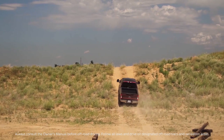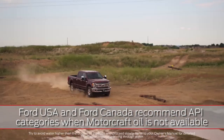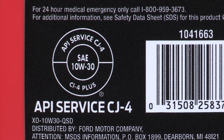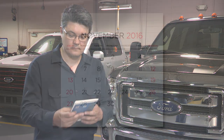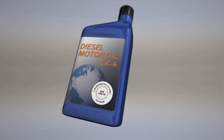First, a little background. The American Petroleum Institute, or API, administers the categories for motor oil. From 2006 to 2016, the diesel motor oil category was CJ4, which Ford previously recommended for all Ford diesel engines. While it may be listed in some older vehicles' owner's manuals, this oil is no longer available. On December 1, 2016, API introduced a new category, CK4.